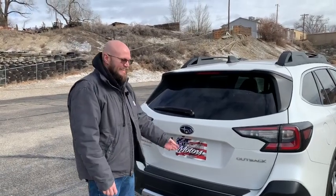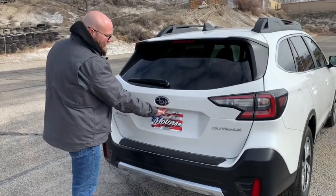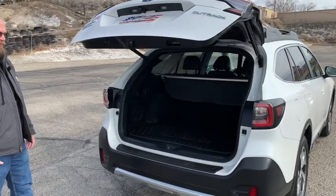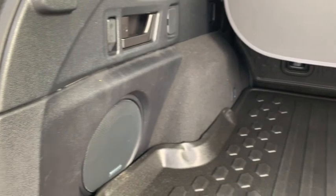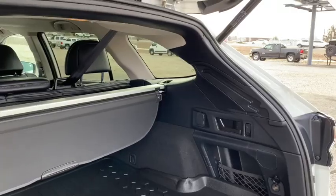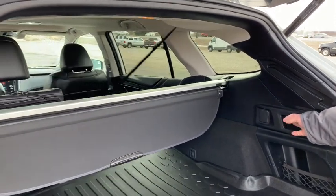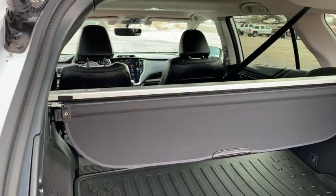All right, so in the rear of the Outback here, of the hatch, you still have your center button, but now it is one touch, which is awesome. I wish mine had that actually. Here in the rear, of course, you have plenty of storage like most of the Outbacks do. You do have these sweet little handles, so if you need the extra room, pull those, and the rear seats just fall right on down, so you have more room.